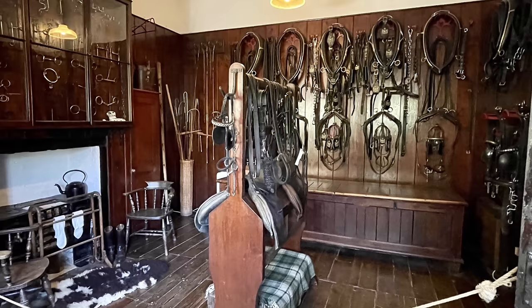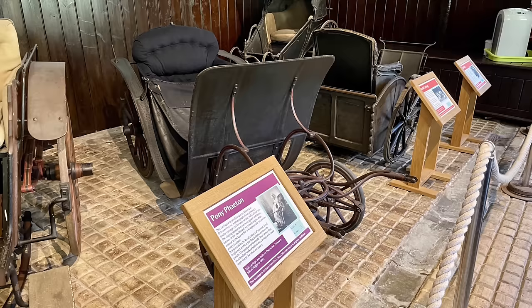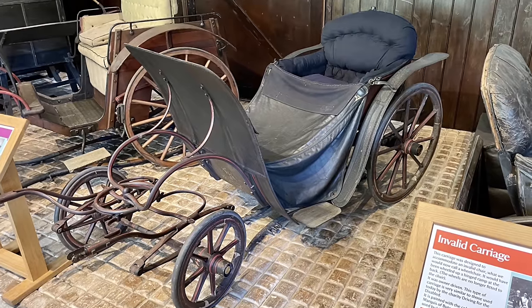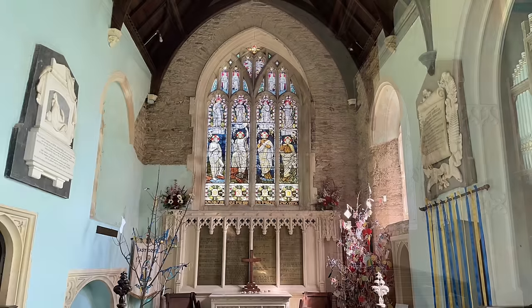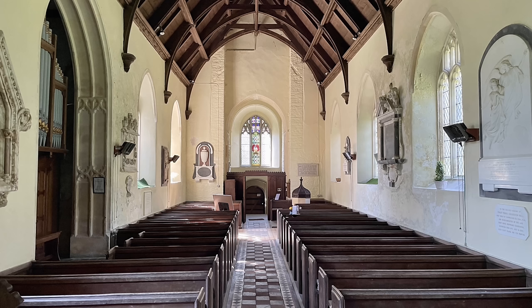The historic stables at Arlington Court now contain the National Trust's Carriage Museum. This lightweight carriage was built for Queen Victoria, who used it in the later years of her life in the gardens of Osborne House. St James's Church dates to the late 15th century. The medieval building was replaced by Sir John Chichester of Arlington in 1846.